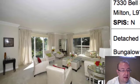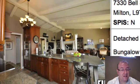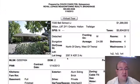There's only 2 bedrooms on the main floor, and then 2 more downstairs. And that's the family room, and it overlooks the kitchen here. You can see that's the same fireplace there. So it is a pretty open concept. This area is impressive when you go in with the higher ceilings. You can check the virtual tour. My own personal opinion is that it's not worth 1.3, but it's an interesting home.